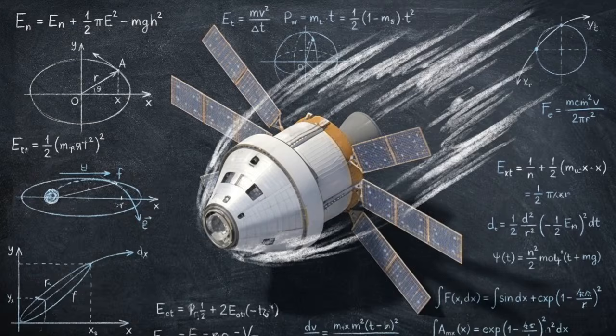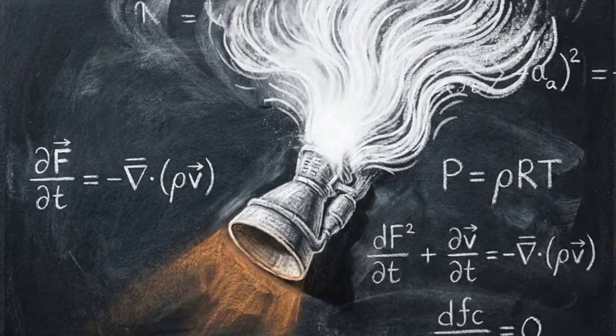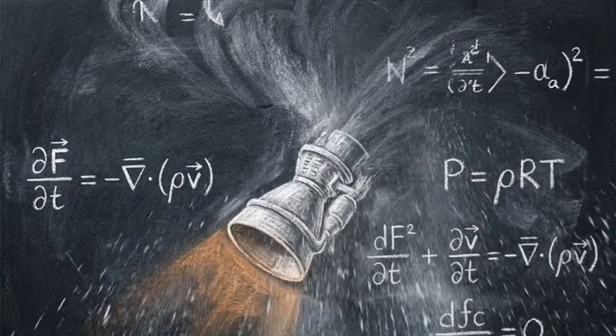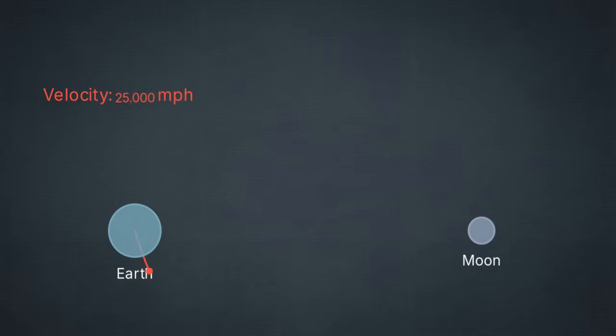physical shield. When the service module engine cuts off, the spacecraft must hit a strict kinetic boundary, exactly 24,500 miles per hour. This map of the Earth-Moon system shows what happens if the spacecraft exceeds that limit. At 25,000 miles per hour, the spacecraft possesses too much kinetic energy. It achieves hyperbolic escape, overshooting the Moon and flying out into deep space.